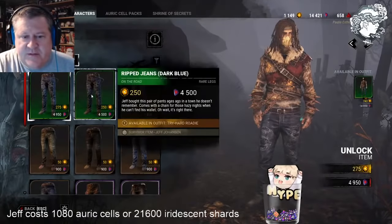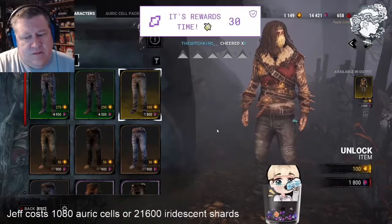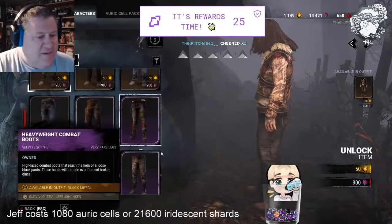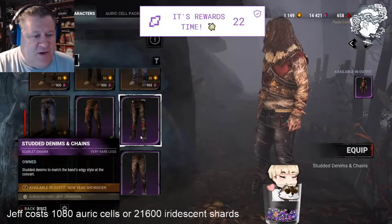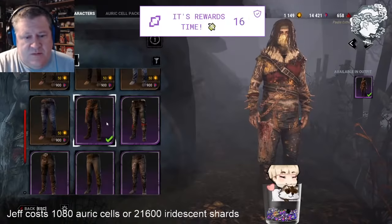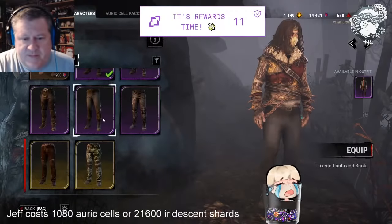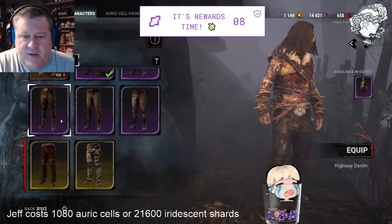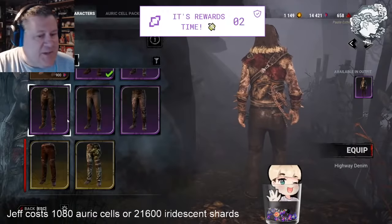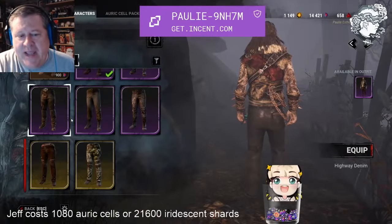Pants options. Witch King, thank you for the biddies. Nothing special here with the pants. This is that Scarlet Swarm. Yeah. Scarlet Swarm looks pretty good. That's the default. Rebel Star, Highway Denim. Wow, look at he gets thick in the bum on that one, huh? Look at, boom, there's Jeff's bum. Where'd Jeff's bum go? Here it is, bang, thick.